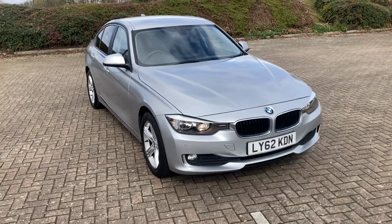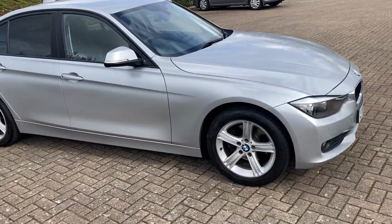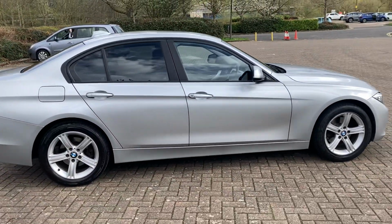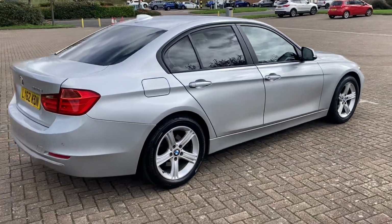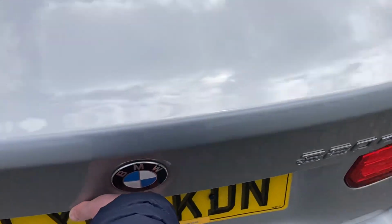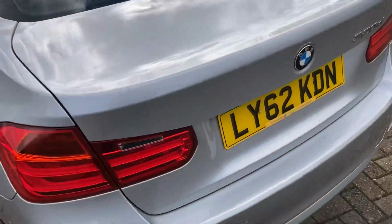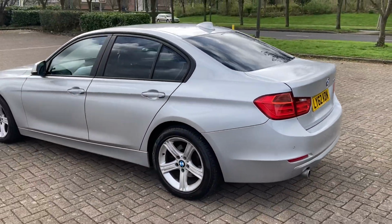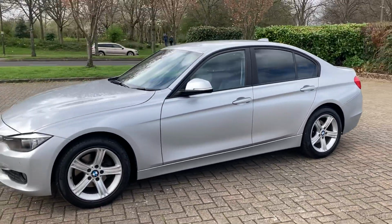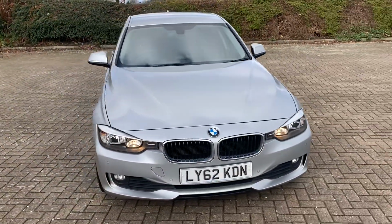62 plate, BMW 320 diesel. As you can see, it's finished in silver. Those are 17-inch alloys. It's got rear privacy windows, rear parking sensors. Front parking sensors.